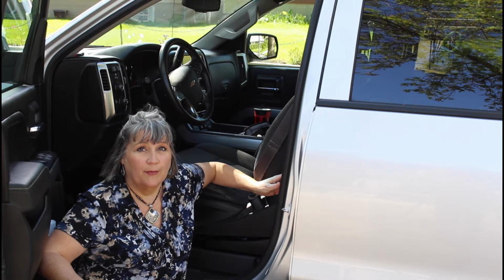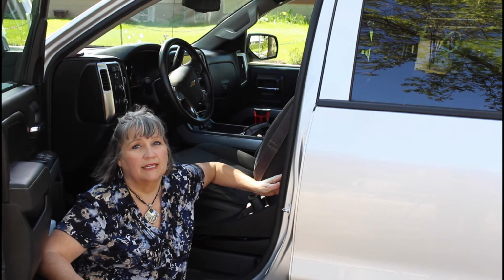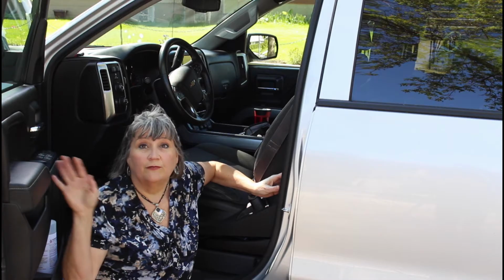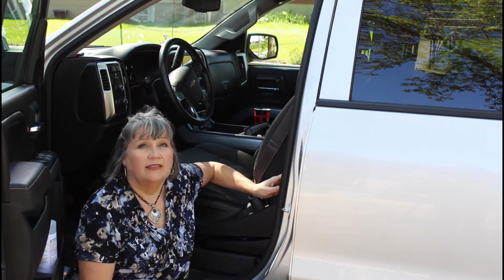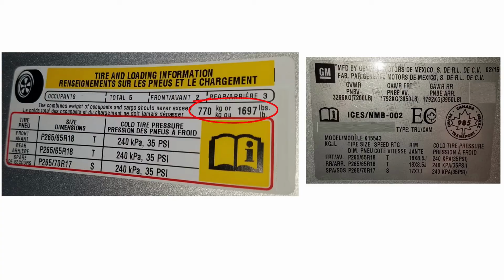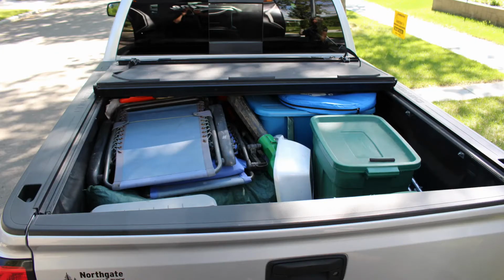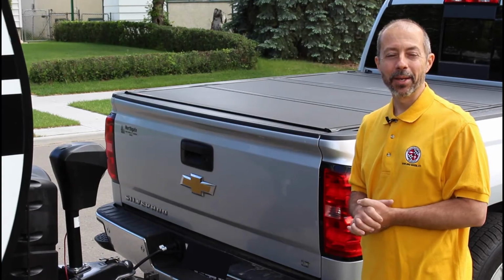The truck's towing capacity is not the only number to consider though. Look at the stickers that are here inside the vehicle. You usually find them just inside the vehicle's door. They'll tell you what the truck's payload is, what the front axle can carry, and what the rear axle can carry. Payload is simply how much stuff you're carrying. Every truck, motorcycle, and little red wagon has a maximum payload rating.